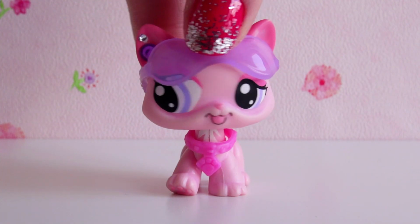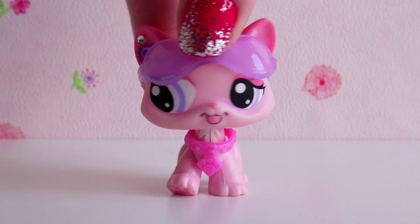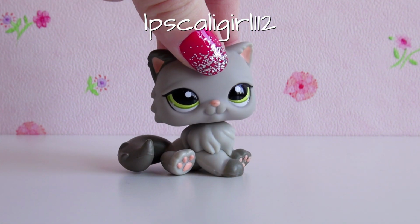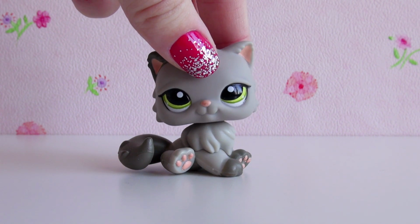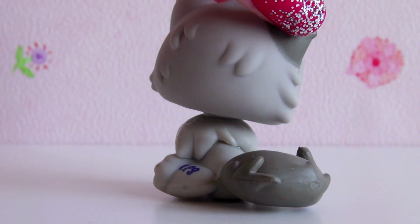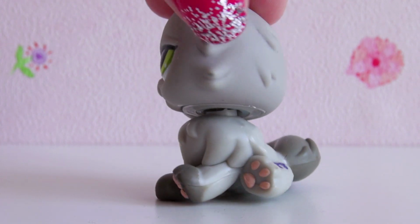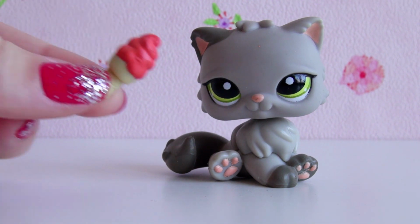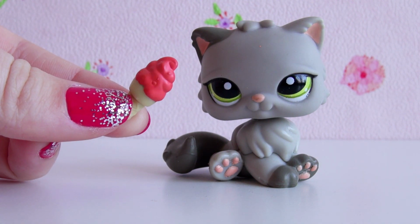So, how about I show you guys the trade packages now? First trade package came from this really sweet girl, and we traded that I got this Persian cat, which I've been wanting a lot. It's so cute. It's a pretty rare LPS, I think. Well, it's a bonus pet from the adoption center. She also gave me this extra ice cream. Thank you so much.